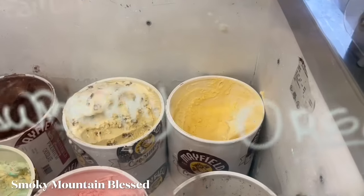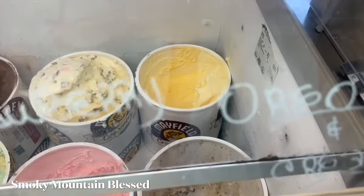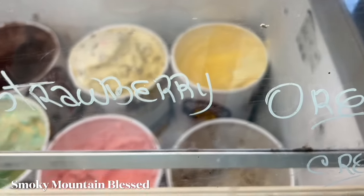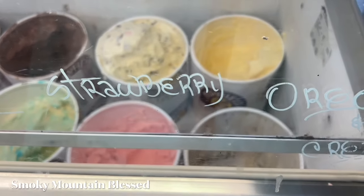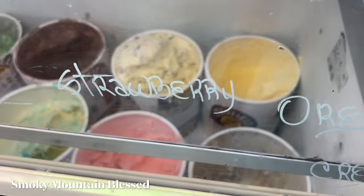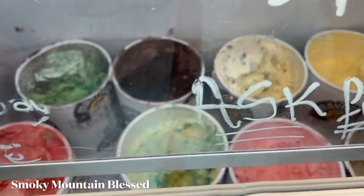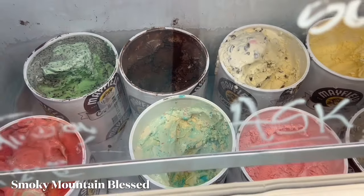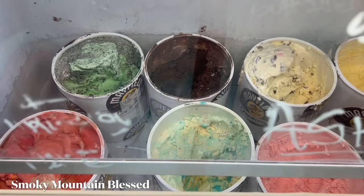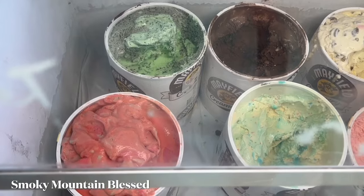They're actually hard dipped ice creams that they have. So it's Oreo cream. I think it's French vanilla, strawberry, and butter pecan. And then it's chocolate. I'm not sure what this one is in the front. The name is kind of crossed out. The back is mint chocolate. And this is a sherbet right here.